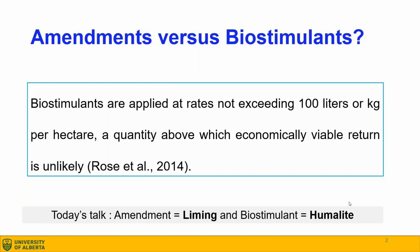Our definition of biostimulants is based on some review literature that has been widely adopted, especially in the US, by Rose et al. 2014. They say that anything that you apply that does not exceed 100 liters or 100 kilograms per acre is a biostimulant, and anything above that is an amendment. So, as I said, today our amendment is going to be liming, and then I'm going to share with you some research on a biostimulant, mainly humelite, that we have worked on.